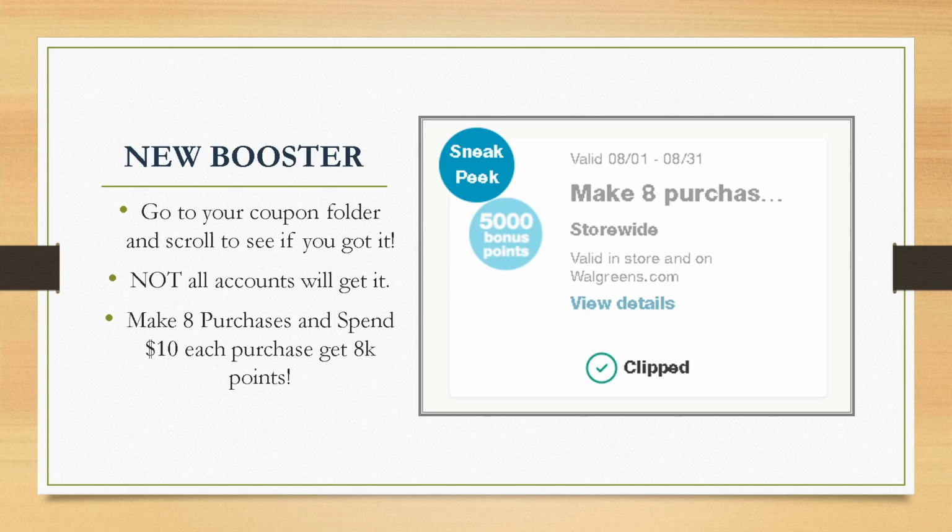So check your account. If you have it, definitely clip it. It is a sneak peek. So this, as you see, shows the valid dates when you look at it from a computer. On your cell phone, it won't show you. So this is going to start for the entire month of August. So you will have 4 weeks to get that completed, which is great.